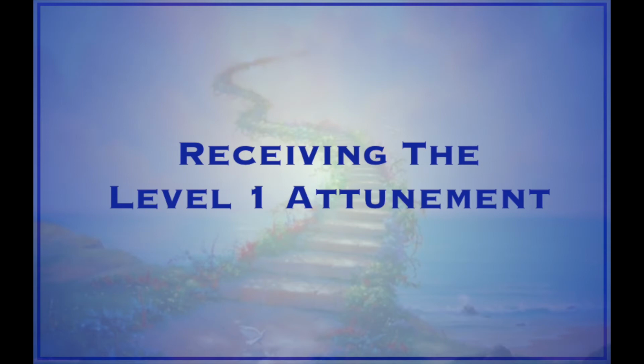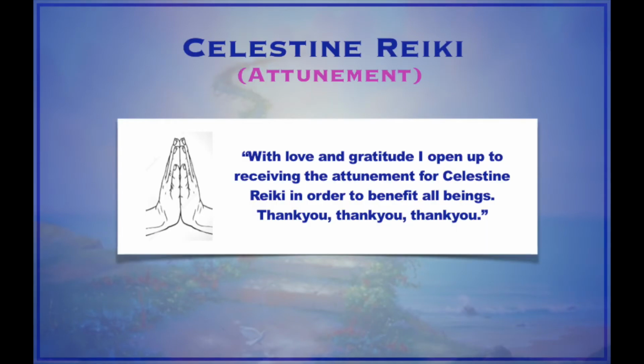Now, once you feel ready, please bring your hands into a prayer position as shown here on the screen and say the following silently to yourself. With love and gratitude, I open up to receiving the attunement for Celestine Reiki in order to benefit all beings. Thank you, thank you, thank you.